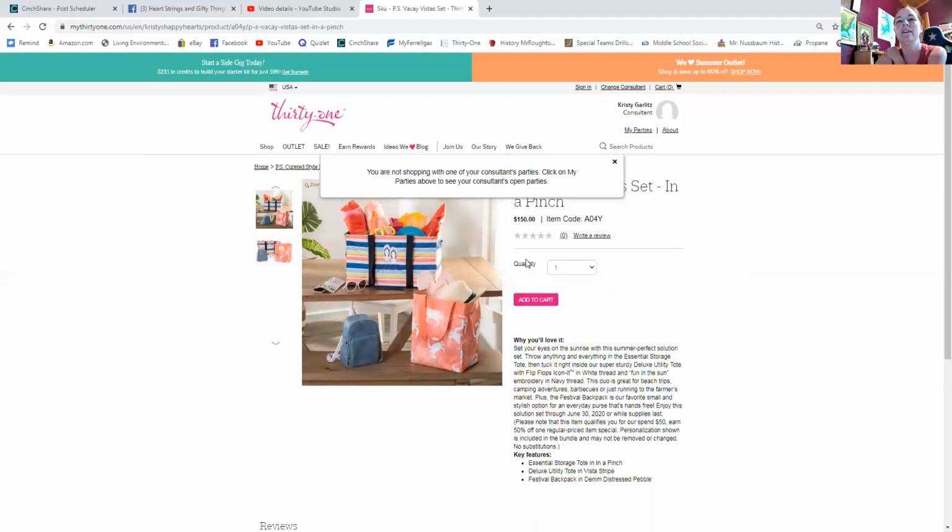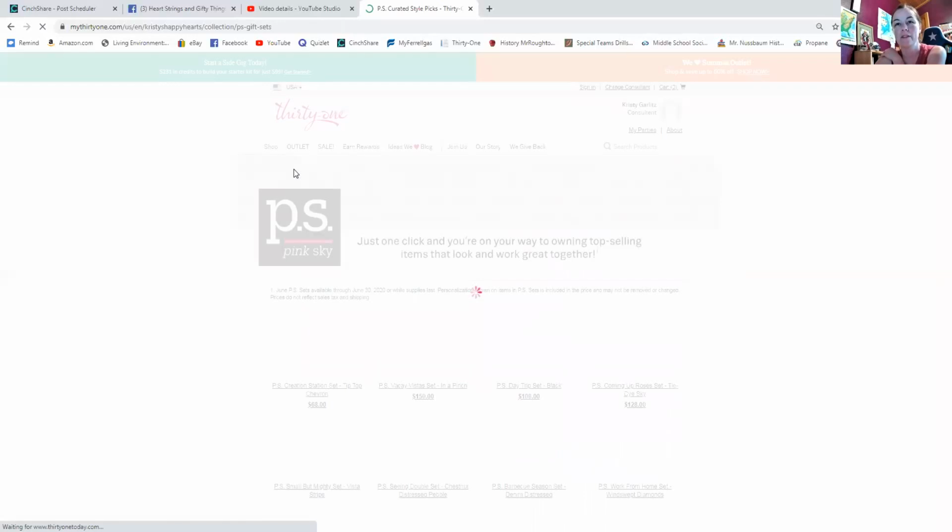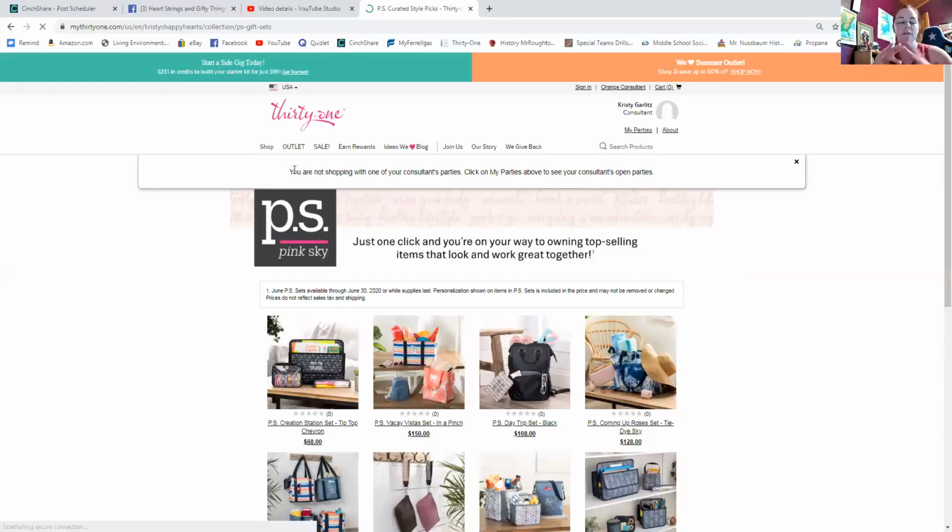So let's just take a look at what we got here. This is a cute set right here. Go back to the other sets. If you spend 50 on something else, any set that's 100 or more, you can get that for 50% off. And so like if you like the items in a set that's 100, if you spend 50 over here and then get it for half off, you're getting all of those items for $100. So that's like, whoa.